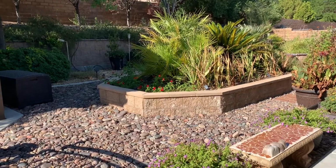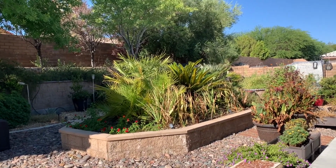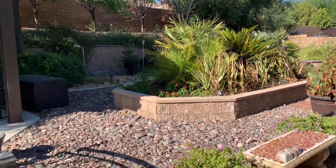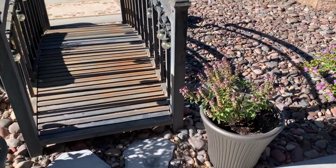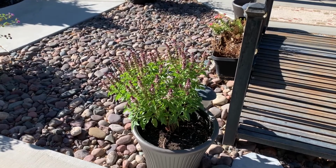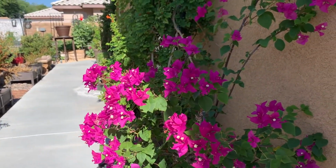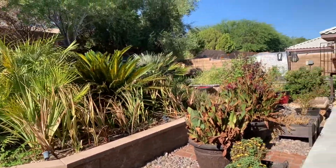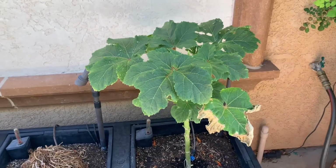Those red lantana look pretty in there. Most of the gladiolas are not liking what's going on this summer. There's a bunch of bees in that. Thank you, bees. This is pretty. This little guy, oop, he's even got some. These are definitely trees.